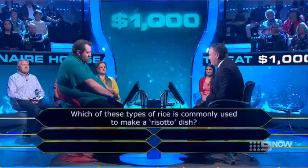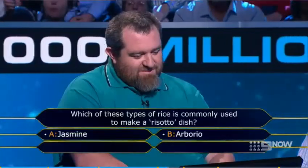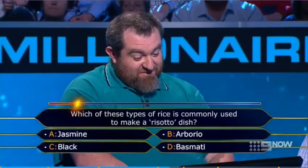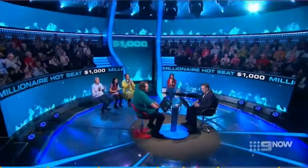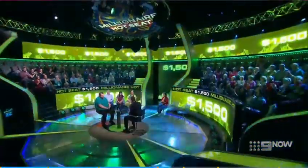1,000. Which of these types of rice is commonly used to make a risotto dish? A. Jasmine. B. Arborio. C. Black. D. Basmati. Don't mind making a bit of risotto myself. B. Arborio. The arborio rice is correct for $1,000. Well played, Kerry. Great stuff. Let's go. We are now up to the $1,500 question.